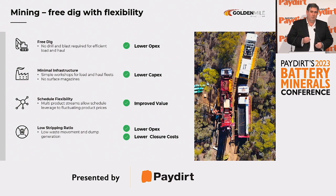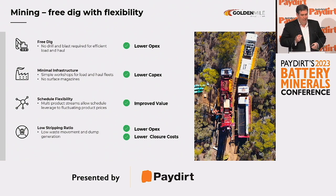This deposit requires no drilling and blasting and is effectively free dig for the load and haul fleet. This significantly reduces the operating costs as it eliminates one of the major cost centres of mining. The flow-on from not requiring drill and blast is that the supporting mine infrastructure can be minimised, workshops can be fit for purpose to the load and haul fleet, and obviously no explosives means no surface magazines. Having multiple saleable products allows us to value engineer an array of mining scenarios targeting grade and stockpiling strategies.